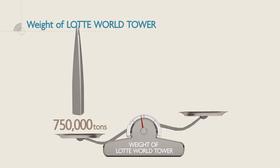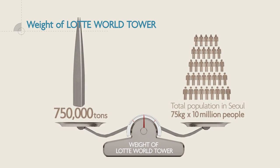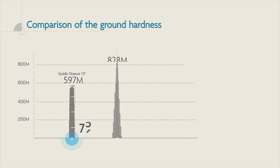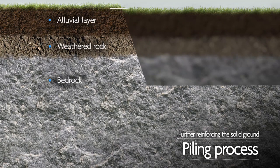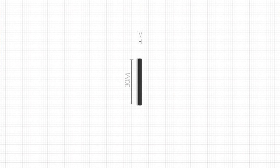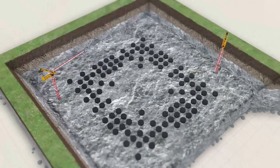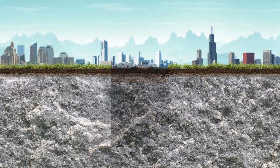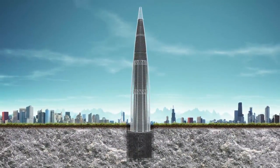The weight of Lotte World Tower is a whopping 750,000 tons, which is equivalent to that of all citizens living in Seoul. The underground ground is basically strong enough to support this, but into a solid rock bed 30 meters underground, 108 concrete piles of 1 meter in diameter and 30 meters in depth are driven to further reinforce the foundation. Just like a giant tree, the skyscraper is rooted deep down in the ground.